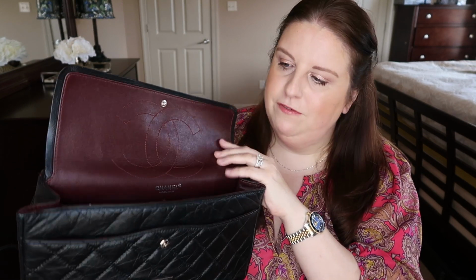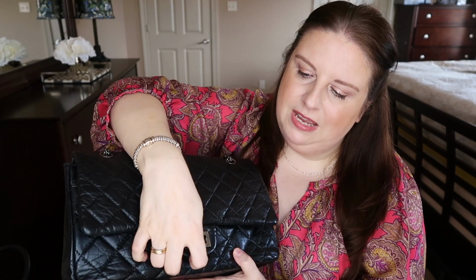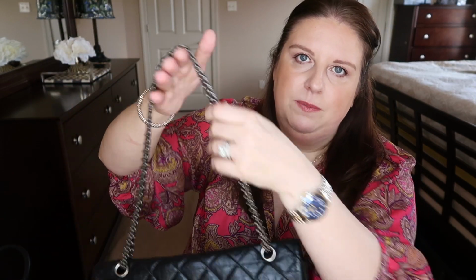The construction of it is exactly the same as a jumbo, but I love this handbag, and to be honest with you, I reach for this handbag more often than for the jumbo. Right now it's all stuffed with plastic, but the construction is basically the same, and I love the hardware. I think it's super comfortable. I wish it had a little leather piece, because sometimes it can roll off your shoulder, but other than that, the bag is amazing.